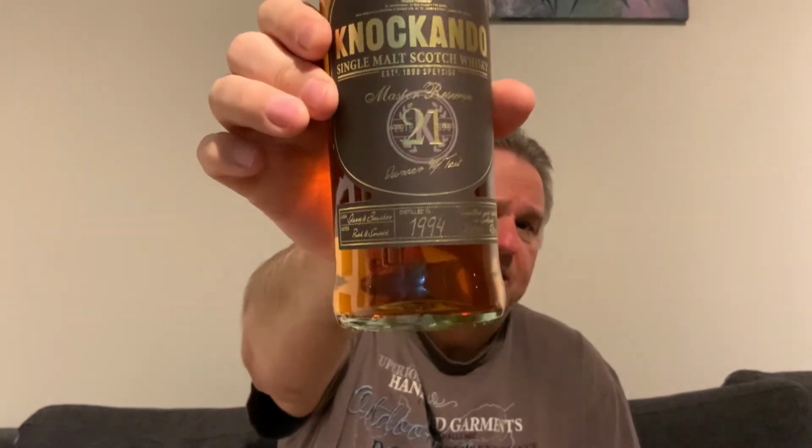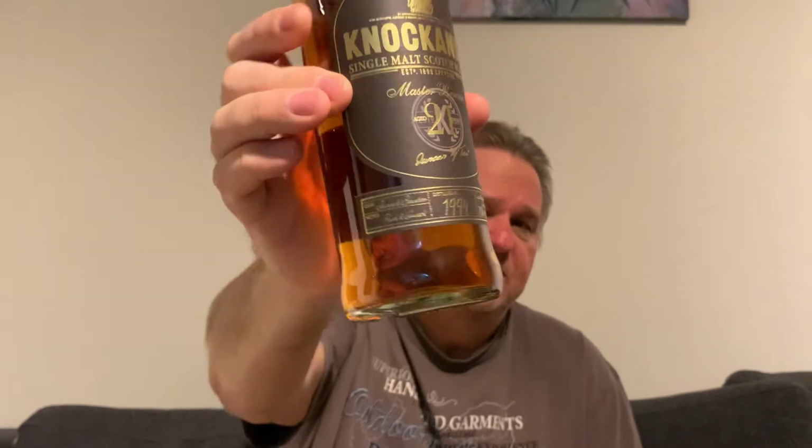So the bottle itself, quite a nice bottle. They do give us, like on the 15-year-old, the vintage at the bottom. Knockando is all about the vintage, and this one is distilled in 1994.